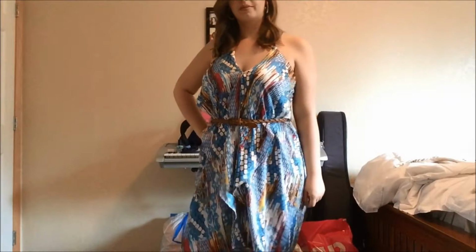But it's just like a loose fitting, very easygoing, almost vacation wear. And I just love it. And I would wear it every day if I could, but I can't because I work in a normal location. I feel like this would probably be a little bit too much skin for the office.